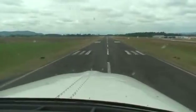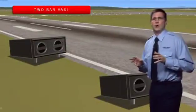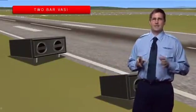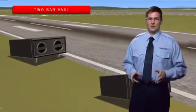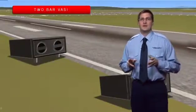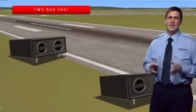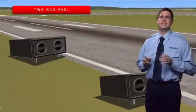The 2-bar VASI is the most common VASI system, and the approaching pilot sees a red, white row of lights from each line of the VASI. These light rows are set at a specific angle, such that if the approaching aircraft is too low, the pilot sees red lights, and if too high, only white lights. These 2 lines of lights are spread some distance apart, and they're located near the side of the runway, and the middle zone between them is the ideal touchdown spot on the runway.